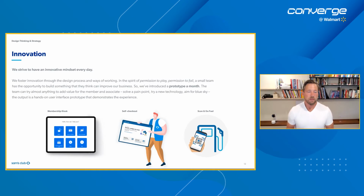And the way they do this is they pitch it based on the principles that I mentioned before. There needs to be an assumption of a business benefit and/or a member benefit. And the only requirement we have is that they can test this somehow at the end of this month. And we've seen amazing ideas coming out of this, where our associates come up with super quick and easy prototypes that we test. And some of them we bring to the roadmap and bring to life to the market. And this is a really efficient way to drive innovation. And by the way, this is not just for the product design team. Anyone at Sam's Club is welcome to join this.